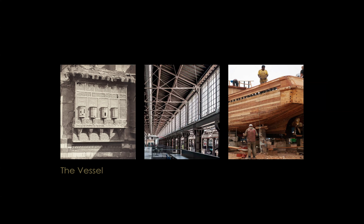The next kind of space is the normative space of a living room, which is almost like a factory or a loft. And the third kind of space is the space of study. It's a special room that everyone can use for specific purposes, for quiet time by themselves. We call this house the vessel, which you'll see in a moment.